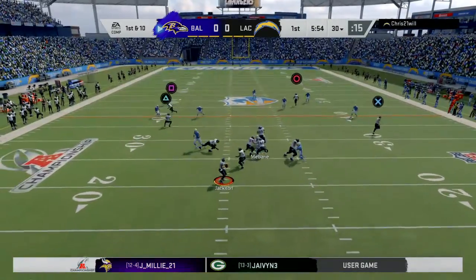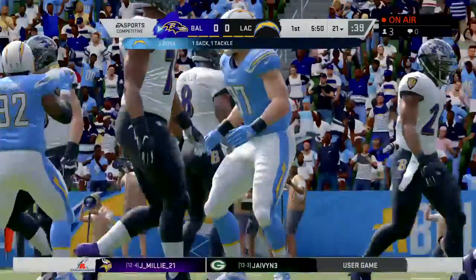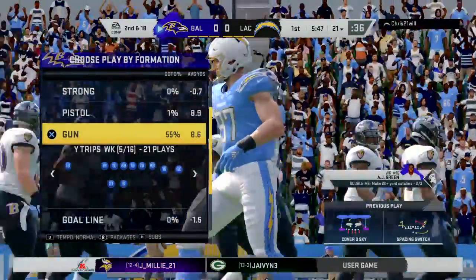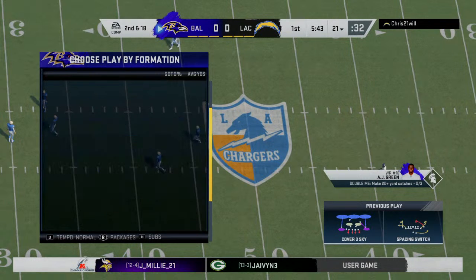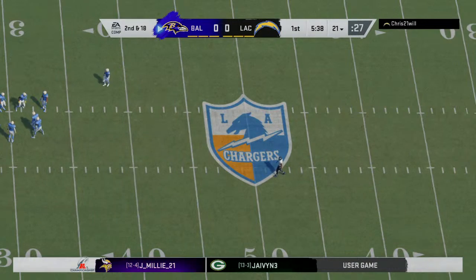Jackson from the shotgun. Chargers able to get the pressure and bring him down. Credit the sack to Joey Bosa. And so much for that great field position to start the game. Now they're way behind the sticks. Can't wait to see what their second down call is going to look like now.